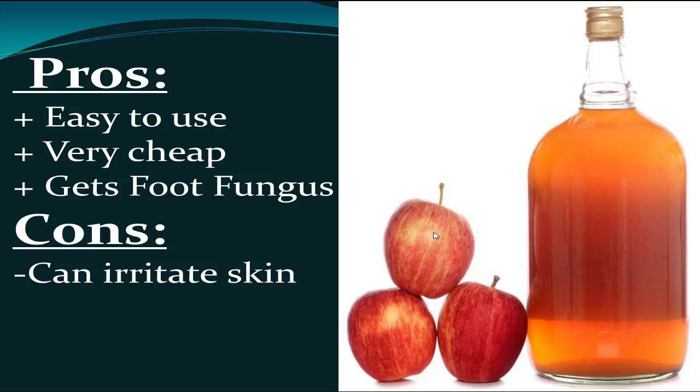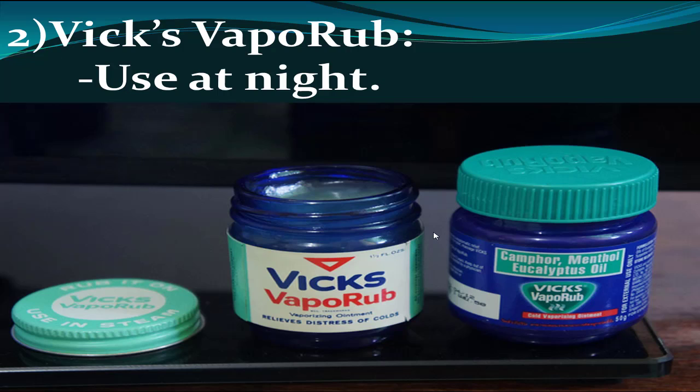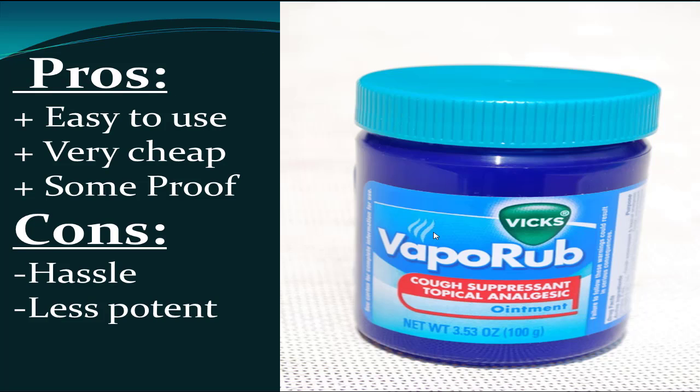So this is a good choice. It works very well. Vicks Vapor Rub. Use this at night. Just take it, smear it around your foot, put a sock on. Boom. Just keep doing this nightly. You don't have to use a lot, I'm telling you. Just use a small amount, enough to kind of get it around the moccasin distribution of the sole of your foot, as I mentioned. Easy to use, very cheap. There are medical studies behind it.